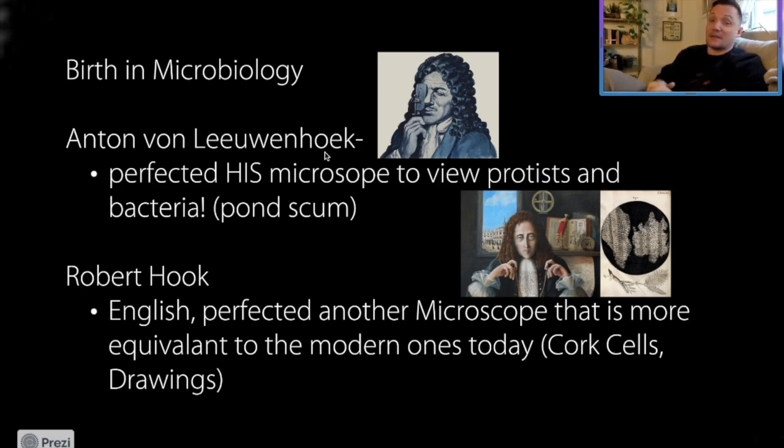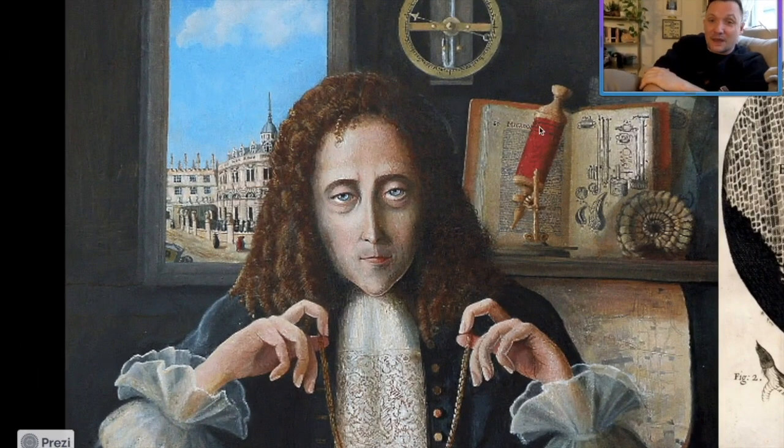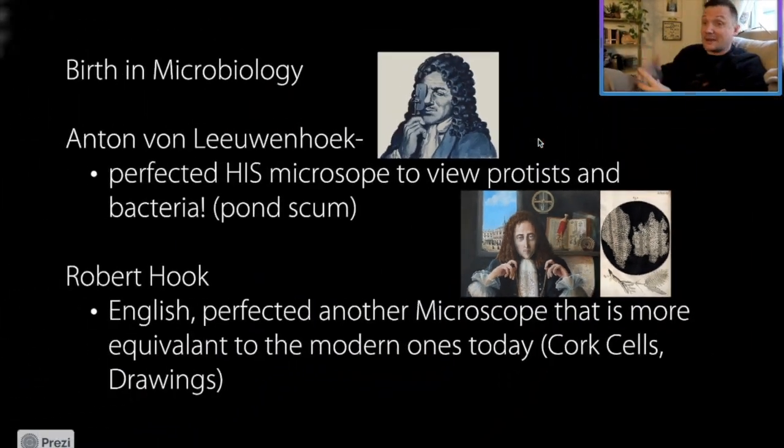Now, the next guy that comes along is an English scientist, a man by the name of Robert Hooke, who's going to perfect another microscope, which is much more equivalent to the ones of the modern era. And it's sitting right behind him in this picture right here, right? Looks a lot more like a modern microscope you might see in one of the labs at our school.